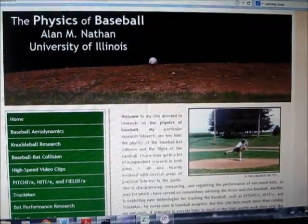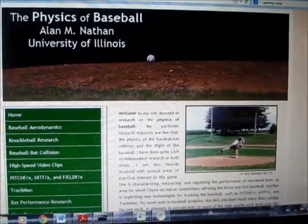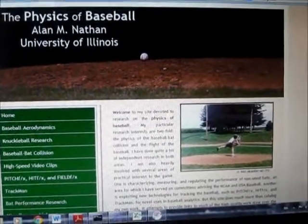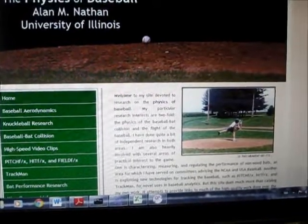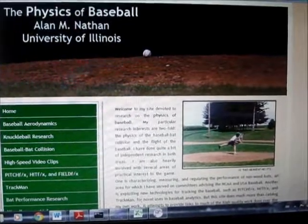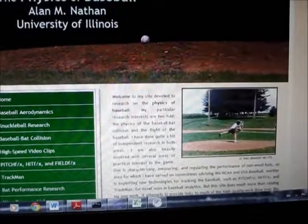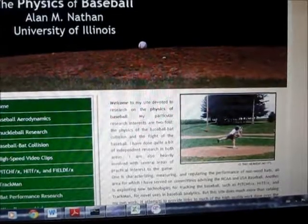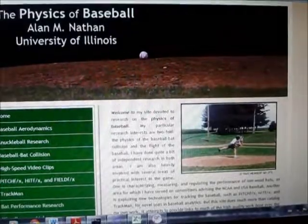So in conclusion, I really enjoyed Professor Nathan's lecture on the physics of baseball. Just one final note: the point of his research is to understand the game better, not to change it. He's not looking to go out and change how the game of baseball is played. He said he identifies as a traditionalist. I thought it was kind of neat that he only wanted to really understand the game he loves so much.